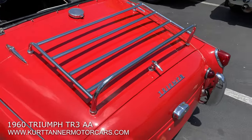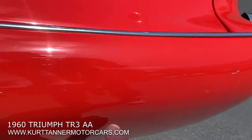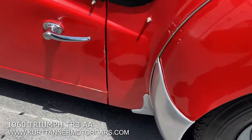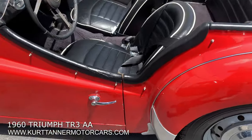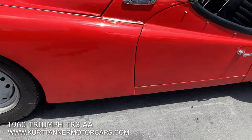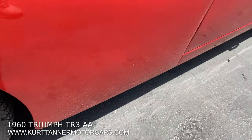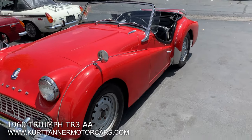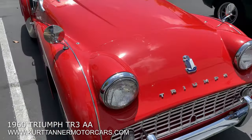Real nice chrome luggage rack. Very good chrome on this car all the way around. A couple little chips here that can be easily touched up. That's real simple. A couple little chips around the door there. You can see those little chips just from getting in and out of the car, showing it was really enjoyed and loved. A couple little chips then down low on the front left fender, but really a lovely accident-free car. Really good panel fit for a TR3.